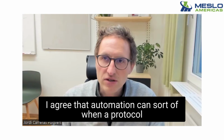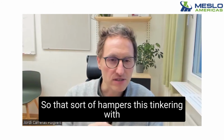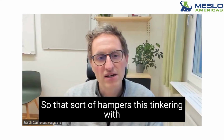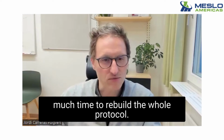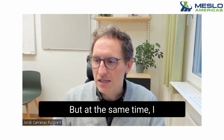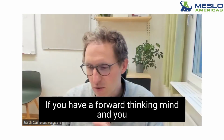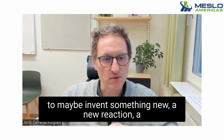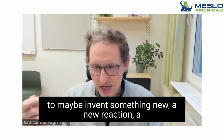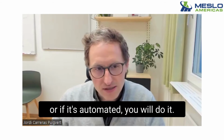automation can sort of, when a protocol is done, you don't want to touch it anymore. So that hampers this tinkering with the protocol to try to improve it or make something new, because it just takes too much time to rebuild the whole protocol. But at the same time, I think it's almost a personal choice, right? If you have a forward-thinking mind and you want to change the protocol to make it better, to maybe invent something new, a new reaction, a new way of doing things, either if it's manual or if it's automated, you will do it.